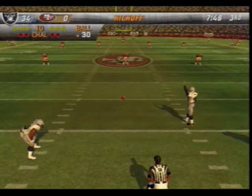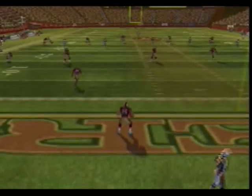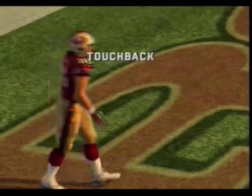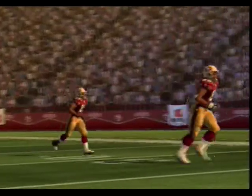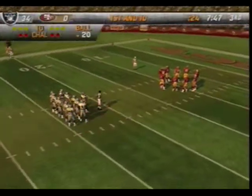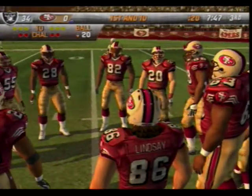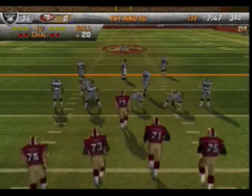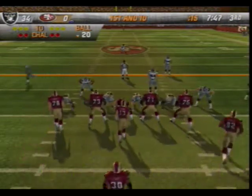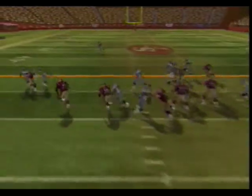Sapp will be kicking off. He got all of that one. This one is fielded by Lindsey. First and 10. Ball on the 20-yard line. Defense, get ready. The Raiders come out in a 4-3.